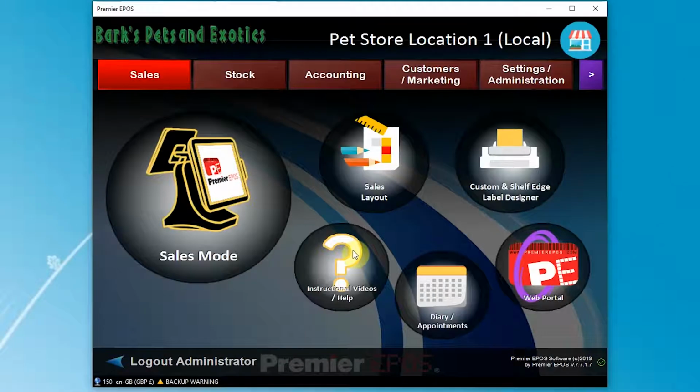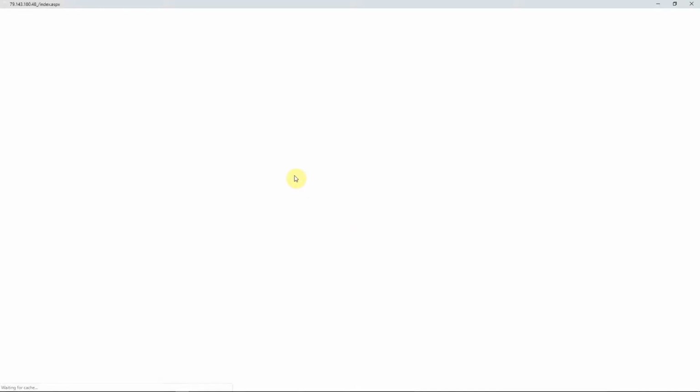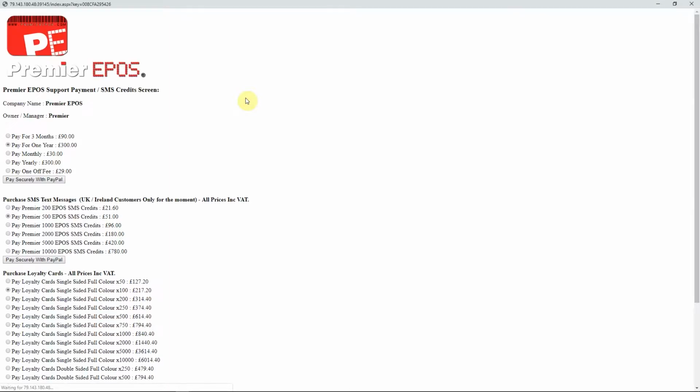So we'll log ourselves in, and you can see this little purple arrow here, so we'll click on that. We've got Purchase Services right here. Literally, you can purchase extra support or credits or tax credits from this section here. So we click on there, like so. A web page will then pop up, directing you to our shop front page effectively.